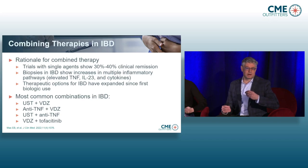So there certainly is a rationale for combining therapy. We know that single agents certainly have a lot of room for improvement. Even our best single agent therapies still have significant proportions of patients in the clinical trials that do not respond. We know that there's multiple, as I showed you in the cartoon of the mechanisms of inflammation, there's multiple pathways of inflammation. So it's rational to think that by blocking more than one pathway, we may achieve greater efficacy. And we also know that we have a lot of now options for different mixing and matching of different mechanisms in order to perhaps achieve better therapeutic efficacy.